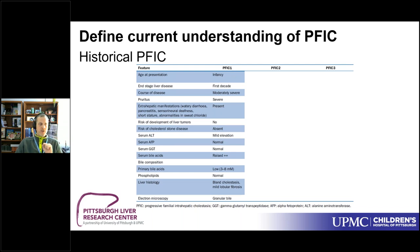So PFIC 1, you can see here the age of presentation is typically in infancy. End-stage disease is relatively rapid, developing over the first decade of life, making that course moderately severe. Pruritus or itching can be significant in these kids. It can actually be devastating. They can really mutilate themselves.